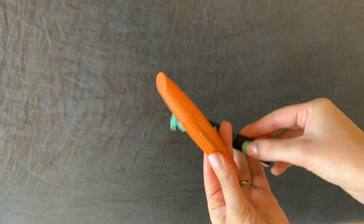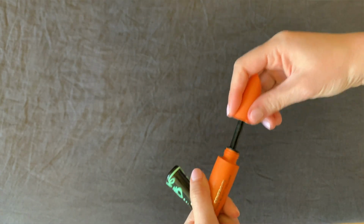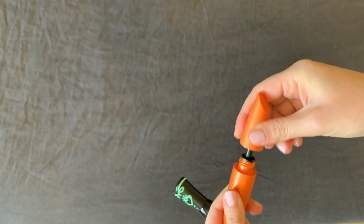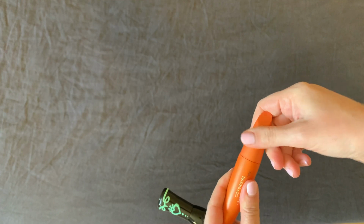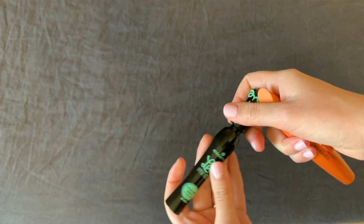I use one mascara that has a rubbery brush, and then one that is a softer bristle brush. But the way I do my mascara does require both of these products, and I really like the look. So even though it's a little high maintenance, I do like having my 2 mascaras.